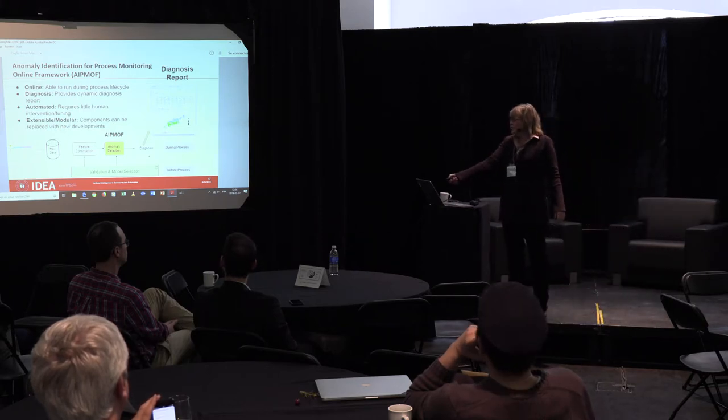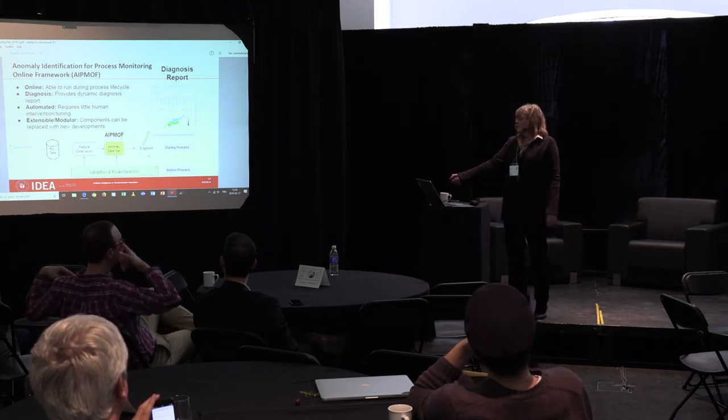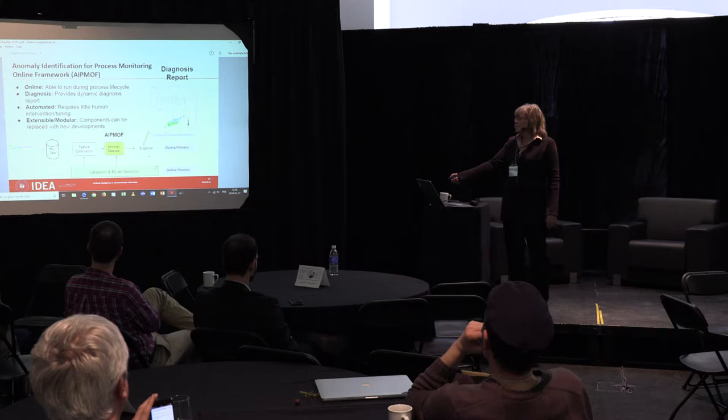So you have your streaming data. These features from shape signatures get constructed, and then you put it in an anomaly detector, and then it actually produces a diagnosis report for the user. And this is done real time in the process.